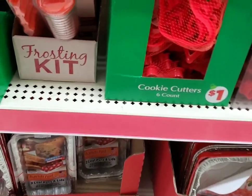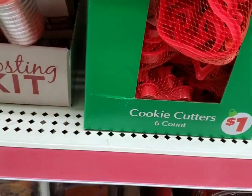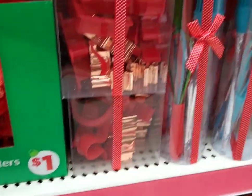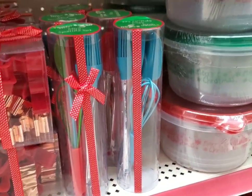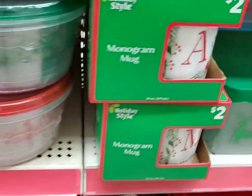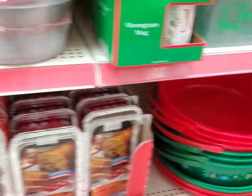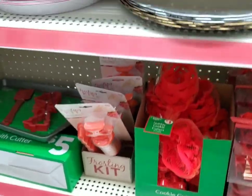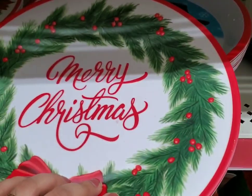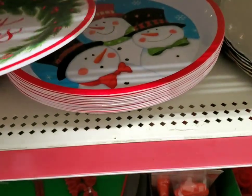Okay, so here in Dollar General, they have these holiday cookie cutters for $1. These come in a cute little packaging. A lot of these plastic containers. The monogram mugs for $2. They have these platters and charge plates. This is really pretty. For $2.